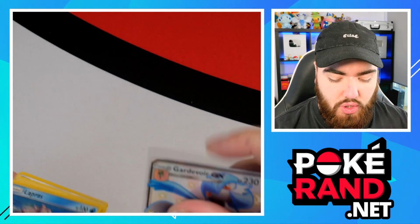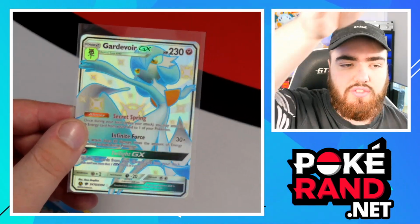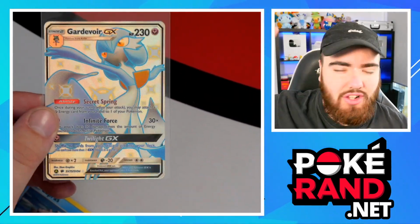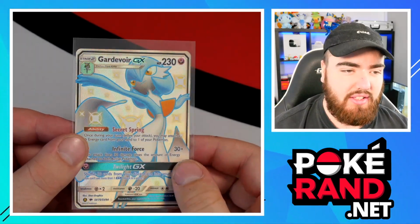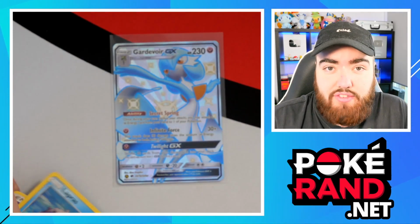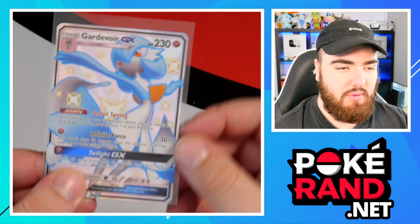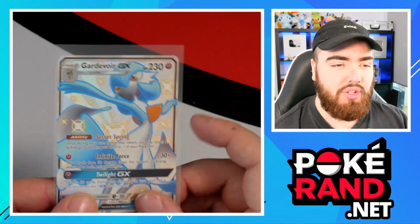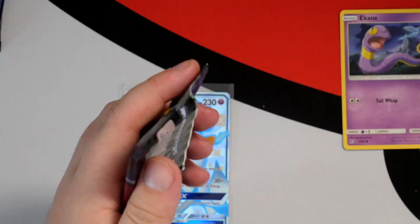Can't say anymore. For those who are new to the hobby and have never opened Hidden Fates, definitely go and buy some tins. Regardless if you want to make profit on it, take all the value out the window, I definitely recommend you just go and buy some packs. It's an insane set. Definitely my favorite set. It's the set that, after all, launched this channel. Without this set, there wouldn't even be a Randolph Pokemon. So, yeah, what an amazing set. Definitely my favorite to ever open. And there we go. God of War GX in the first pack from the third tin.